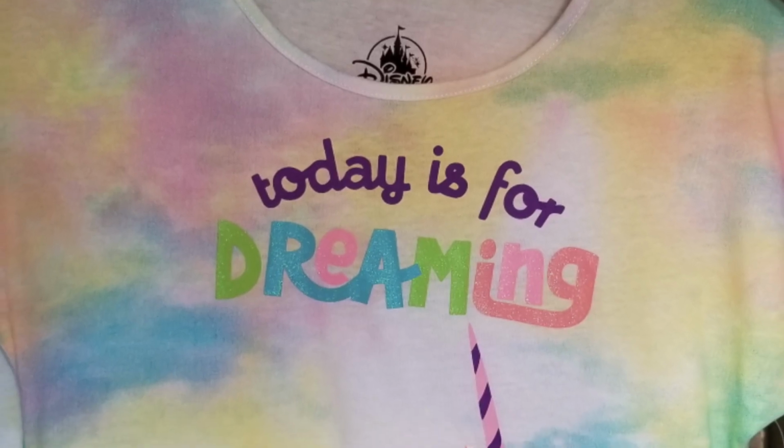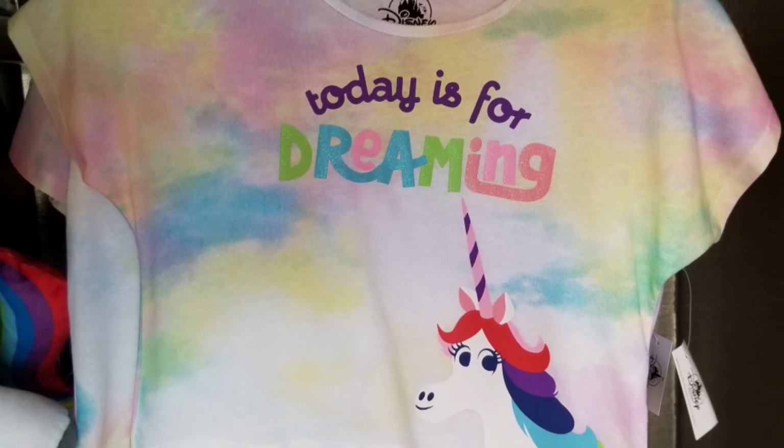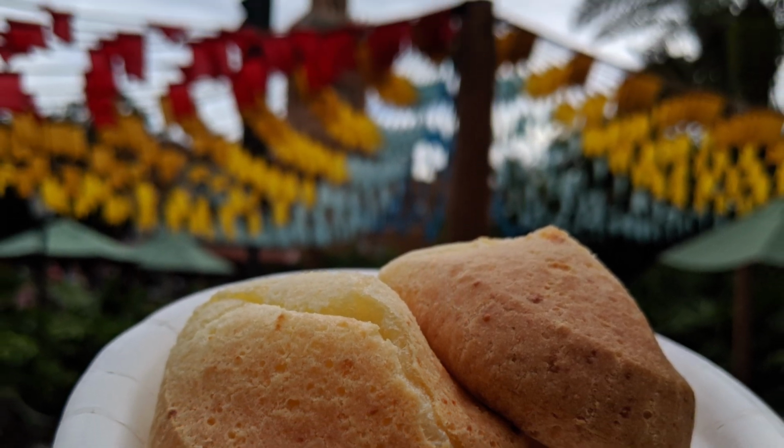We do think it could be elevated by incorporating the right dipping sauce, or perhaps using a sharper cheese to add more flavor. But overall, we really enjoyed it, and think it's definitely worth making a point to try it.